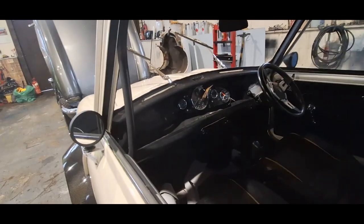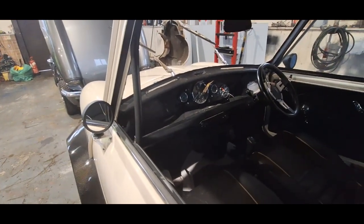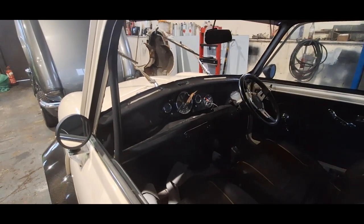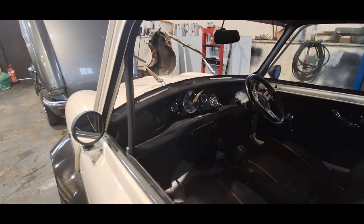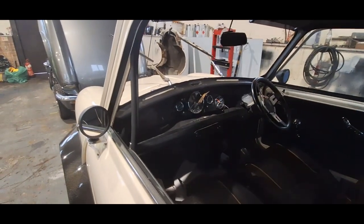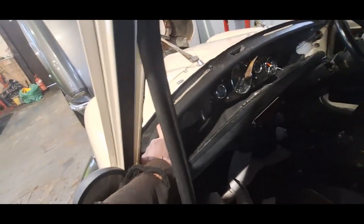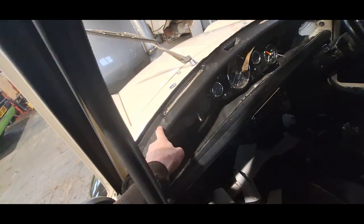And I put it in, and it looked a bit ridiculous. So what I've done is I've filled the holes in the dash where the crash pad was screwed on, not a particularly big job, and then I've put a layer of 3mm thick neoprene underneath to act as a foam, and that's given it sort of a cushioned finish. Now, you probably can't see that.